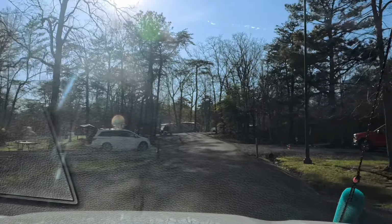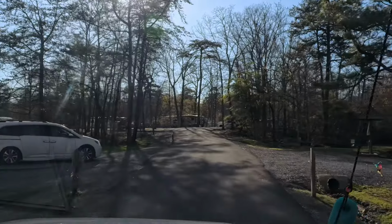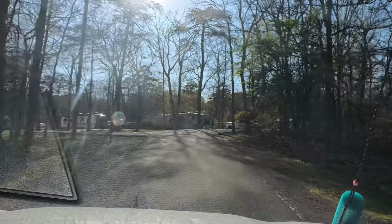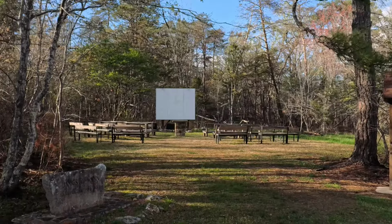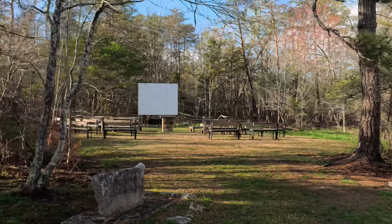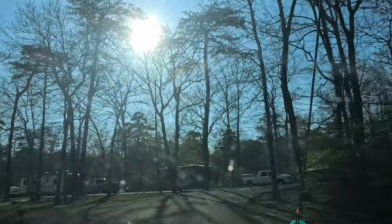Going and going and going. Well, it has 94 lots. Oh, it does? That's why I said this was 60 through 94. Wow. Look at that screen. Oh yeah, they have a theater. They probably show movies on weekends. In the summer, it's probably quite often. Cool. Reminds me of Tappan when I was a kid.